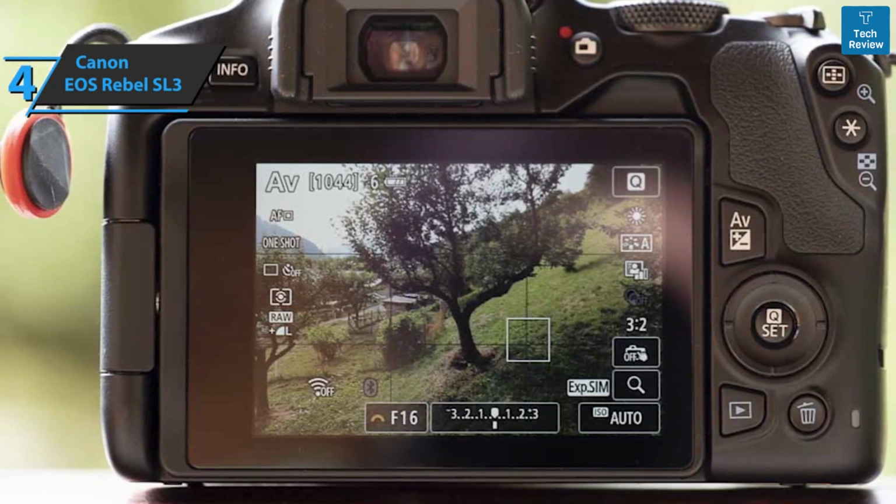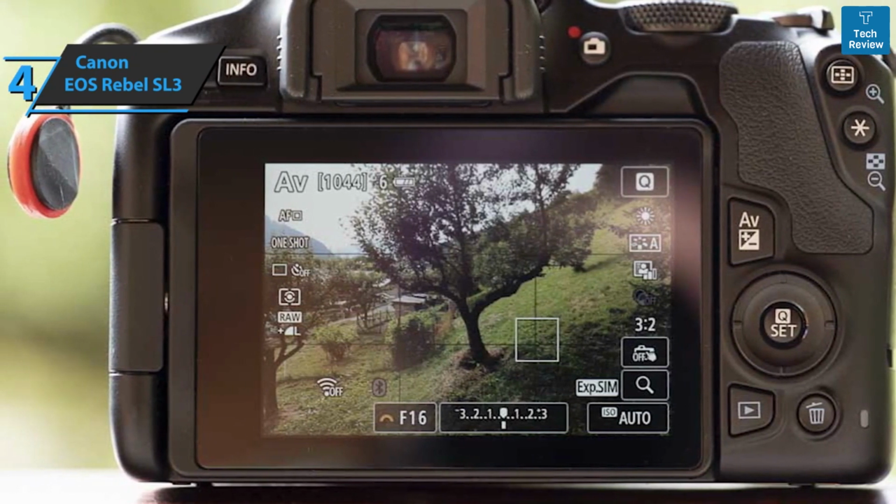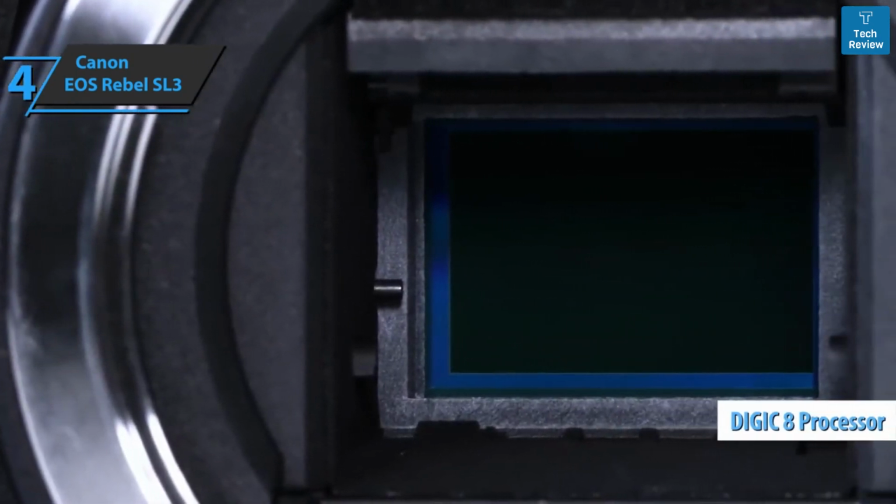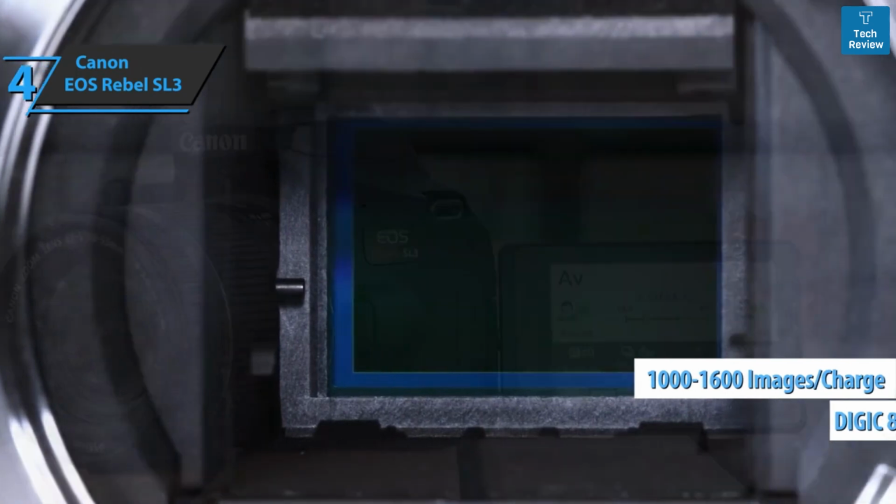Although the SL3 uses the same battery as its predecessor, the new camera's Digic 8 processor more than doubles battery life to between 1,000 and 1,600 images.